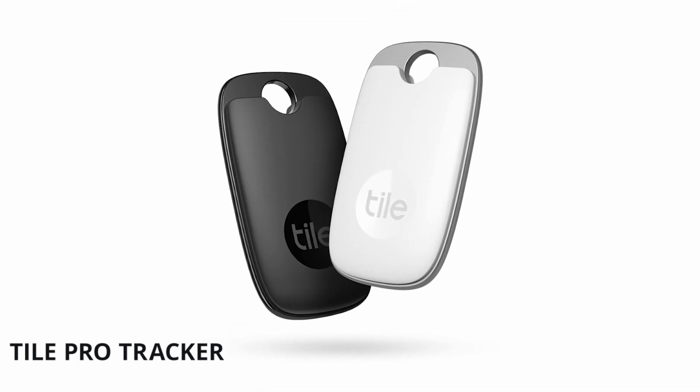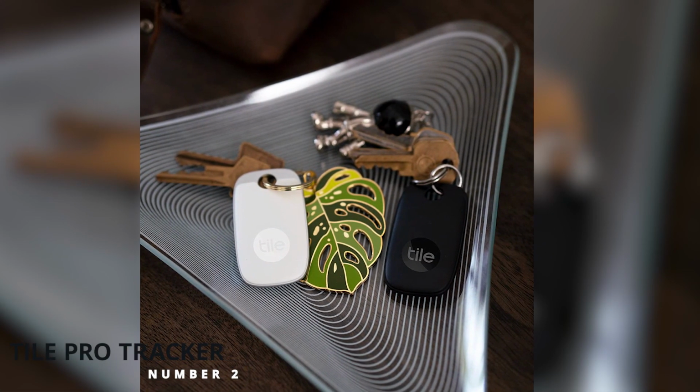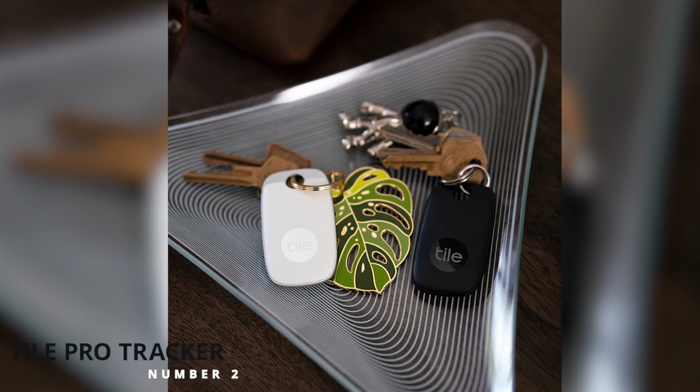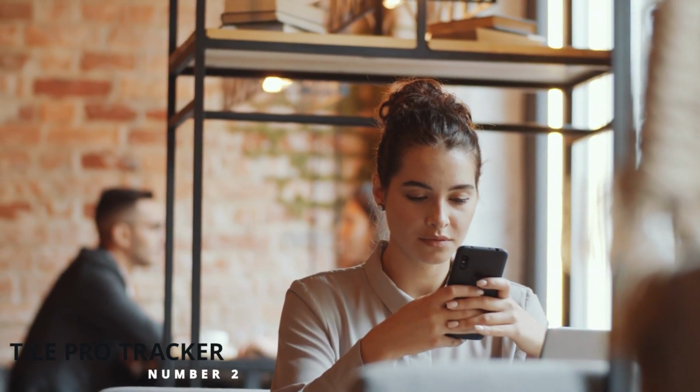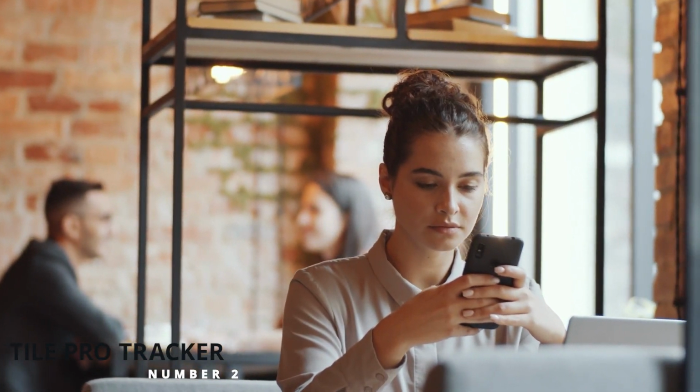Tile Pro Tracker is the latest in tile tracking technology. It's a small portable device that can be placed on any tile in your home. The device uses GPS to track the location of the tile and send you an alert when it moves.